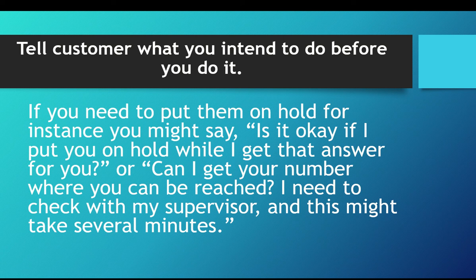Following a few simple practices will help you ensure the caller remains on the line and feels informed at all times. One, always ask permission to put the customer on hold and wait for the customer to answer. So ask them if you can put them on hold and wait for them to say yes. If you are responsible for answering multiple calls at once, always ask the caller politely if you may put them on hold. Remember that the caller could have already waited several minutes before getting connected to you and may not take lightly to being put on hold again. Check back with the caller periodically, preferably every 30 seconds.